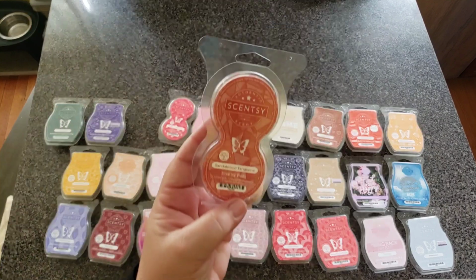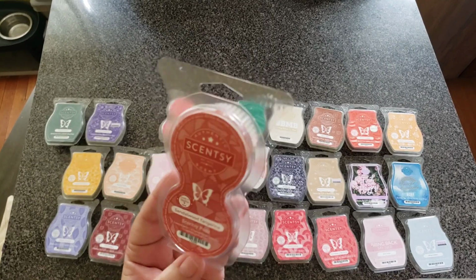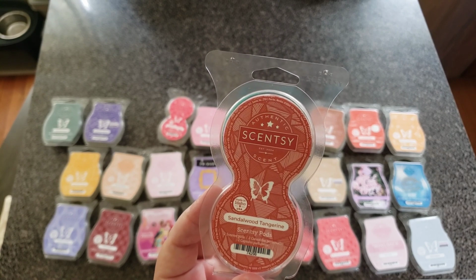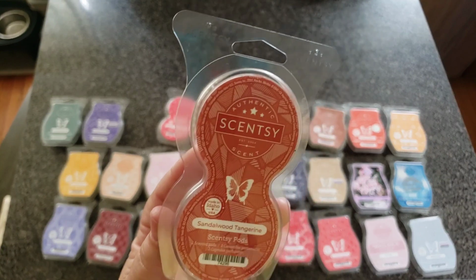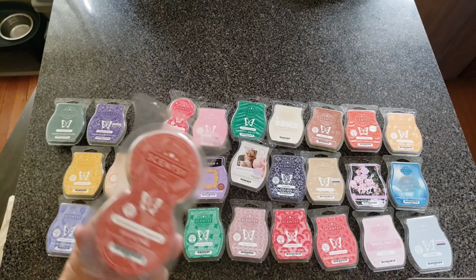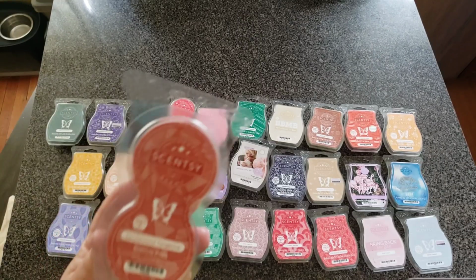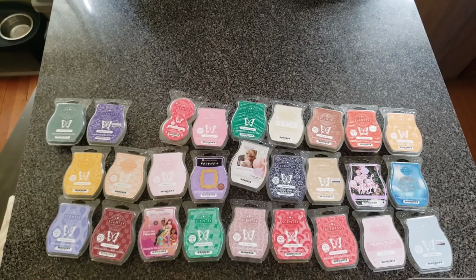We're talking about Sandalwood Tangerine. I used these in my car. White Cedar, Tangerine, Brighton, Sandalwood, Groves. This was from the Father's Day collection 1.5 years ago. Very nice. Not very strong. I like the fragrance, but it's not strong enough for me, at least not in pod. I did have it in wax, and my son loved it very much in wax. It's not Scentsy Club worthy, in my opinion. It is very nice. You do smell the sandalwood. You do smell the tangerine. But in the pod pack, it's kind of like, eh.